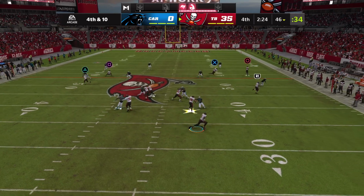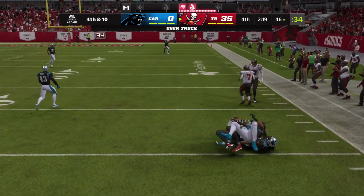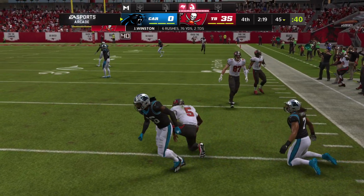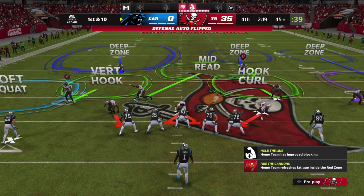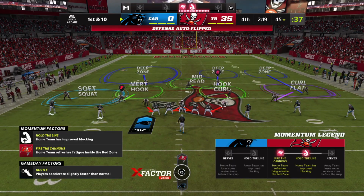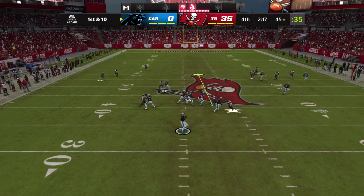4th down, Winston. He'll buy some time right. Bruce Arians takes a shot there, but his guys come up empty. And that will force a turnover on downs. They've got good starting field position as they come up here 1st and 10 at the 45.